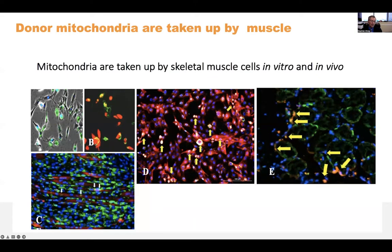You can see that the mitochondria are taken into the cells and also into differentiated myotubes, which are labeled by the red fluorescent myosin heavy chain. And you can see the green mitochondria are taken into those cells as well. The blue labeling is for other nuclei. You can also see that some of the mitochondria that are taken into muscle fibers become perinuclear. And fully mature skeletal muscle will also take up added donor mitochondria. So it doesn't have to be just undifferentiated myoblasts, but adult muscle fibers will also take in the additional mitochondria.